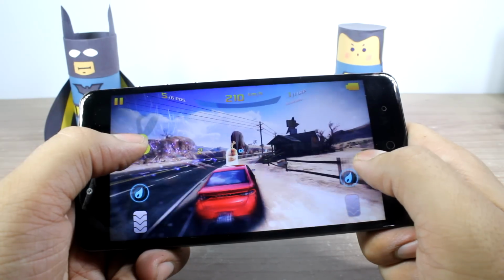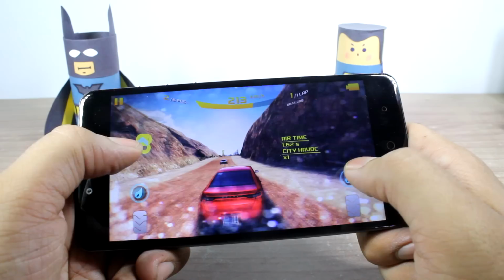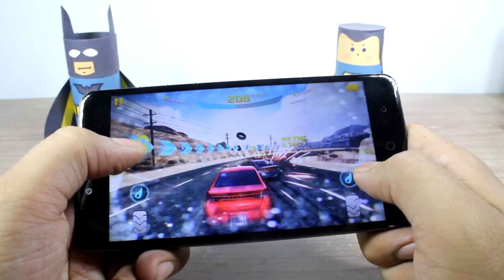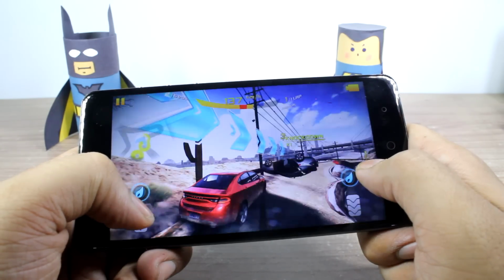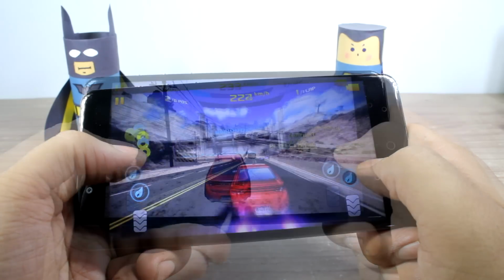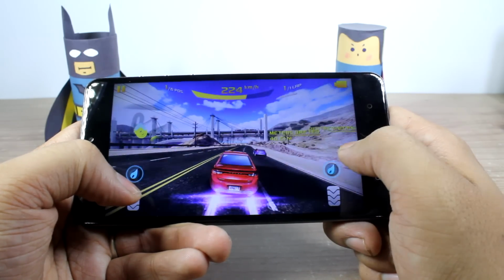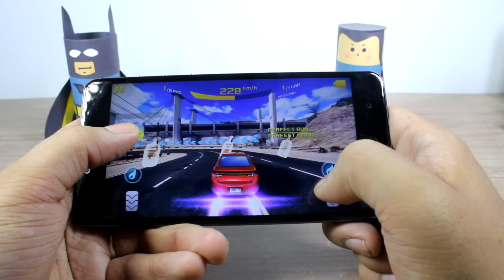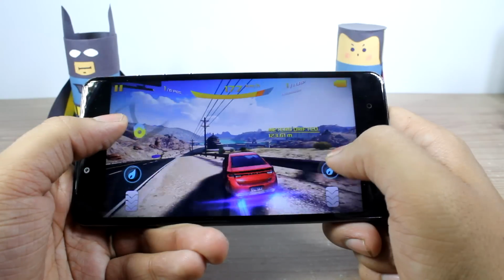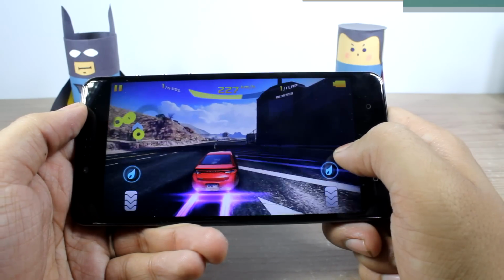Asphalt 8 running on the highest settings, and well, you can see there are some lags and frame drops. Now if only the Mark 1 had a full HD display rather than the 2K for the Helio X10, the story would have been a bit different. But well, for now Asphalt 8 is not playable on the highest settings, but on the medium settings, however, things changed and the game was quite playable. Still I saw some minor frame drops, but nothing that comes in between your play. But if you seriously want your game to be completely lag free, go for the lowest settings where things are as smooth as butter.